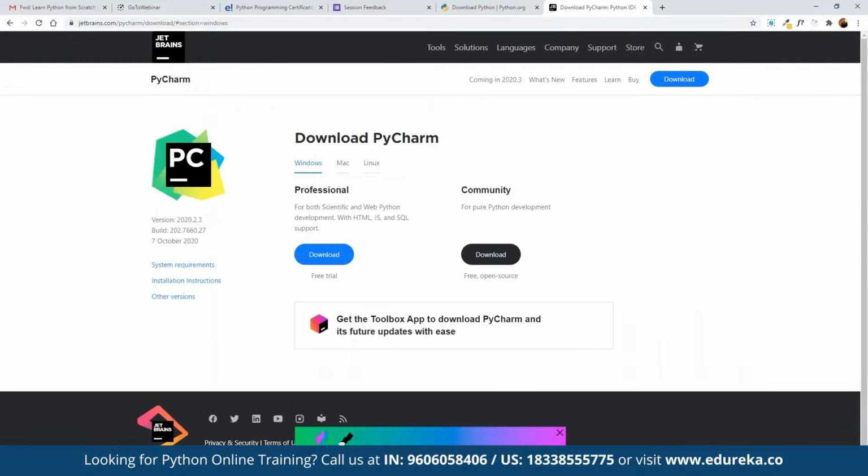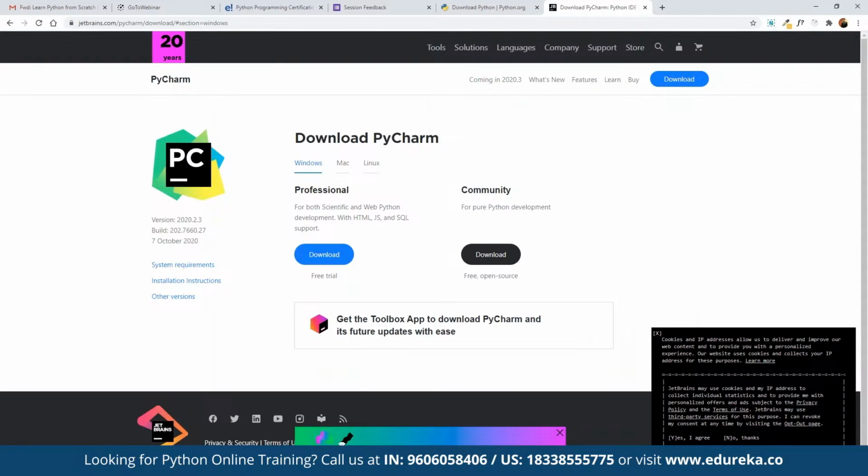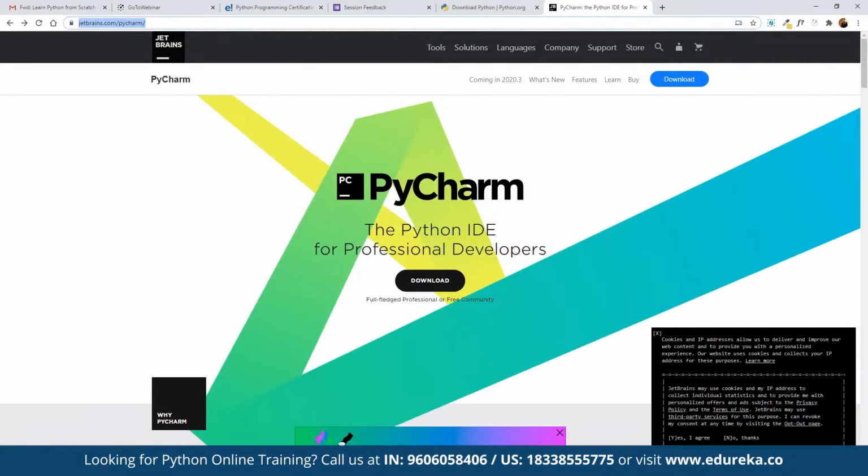PyCharm is offered in two different versions. If you want to work on other languages along with Python, with complete integration with HTML, JS, and SQL, you can download the professional version, which is offered with a free trial, whereas the community version, where we can work on core Python, is available for free. Depending upon the system you are using, you can choose, as PyCharm is available for Linux, Mac, and Windows. It is available for all.